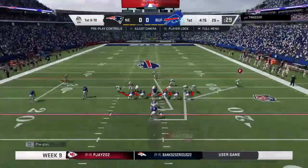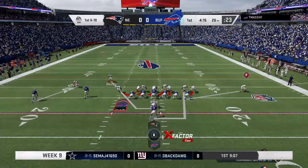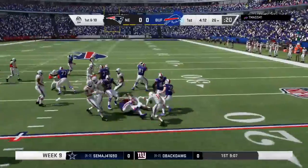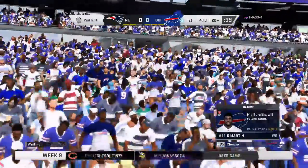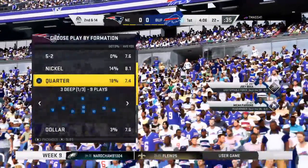Allen and the Bills now with a 1st and 10 at their own 26. Running the toss here to Dillon. And this one goes nowhere. Losing yardage back at the 22. It's a loss of 4 there, bringing up 2nd down. Joey Bosa with the tackle for loss.